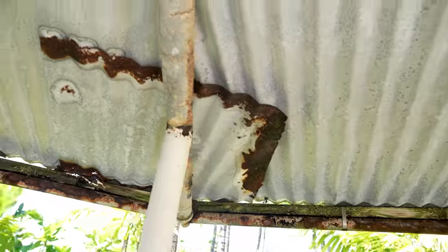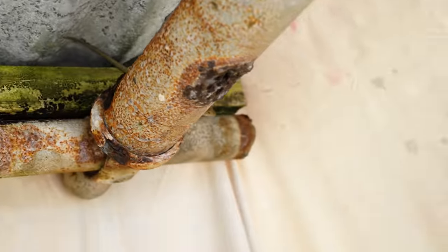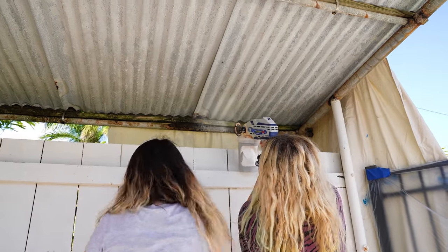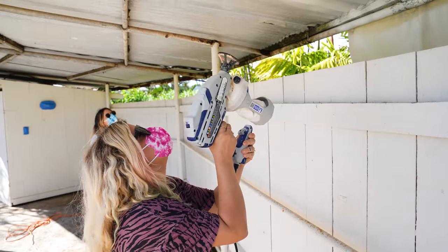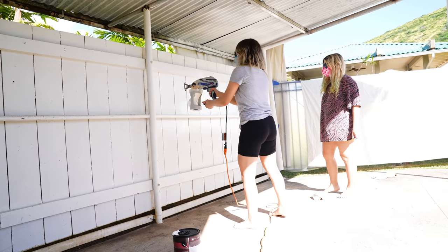I can't wait to spray that. Go away, you don't want this paint. Jump down, jump down. First step in prepping for paint, we are removing the geckos, and we're going to be using a paint sprayer because we are painting the floor as well, so we're not really worried about overspray.